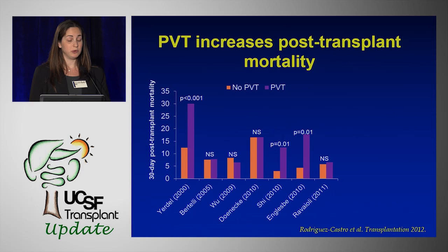And this slide summarizes the results of several studies looking at 30-day post-transplant mortality, comparing patients without portal vein thrombosis at the time of transplant, and those are the orange bars, to patients with portal vein thrombosis at the time of transplant, which is the purple bars. And as you can see here, some studies showed no difference with or without portal vein thrombosis at the time of transplant, whereas others did show a significant difference.